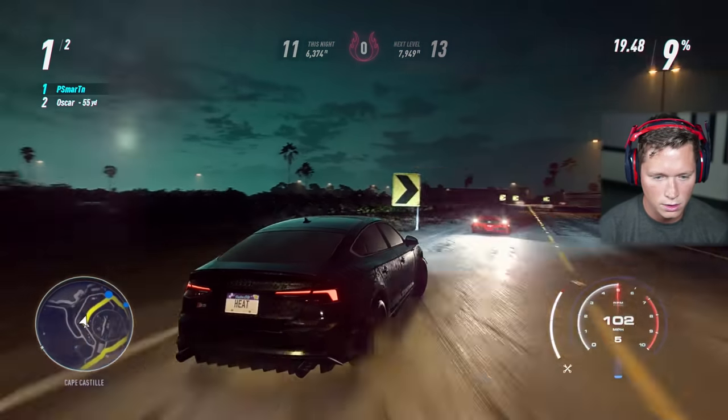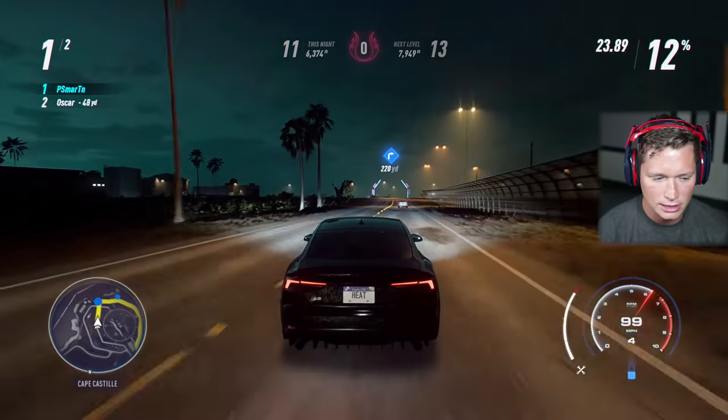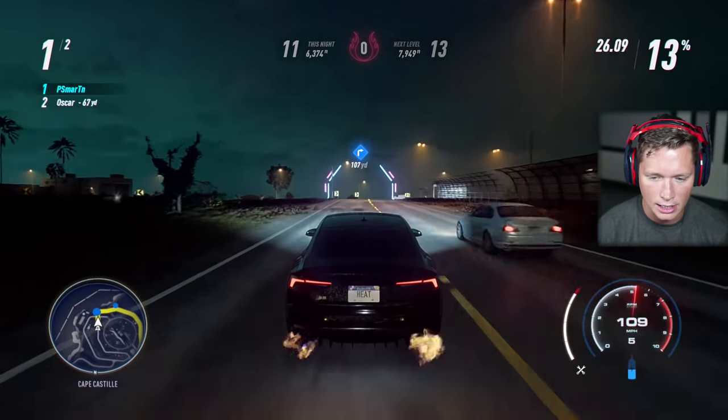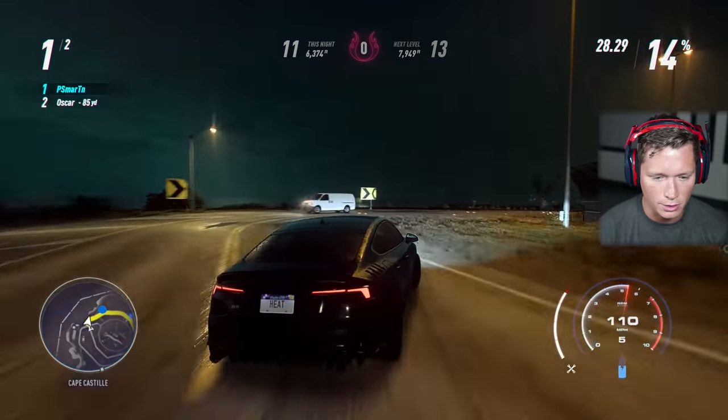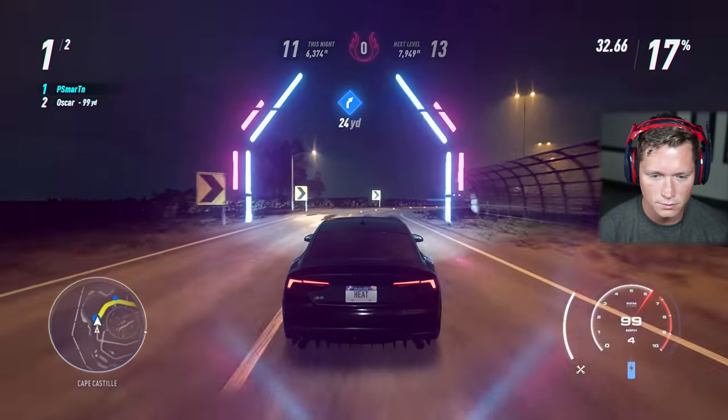Woo! Looking good so far. Probably could have saved that nitrous back there. Didn't necessarily need to use it right then, but we're still looking okay.